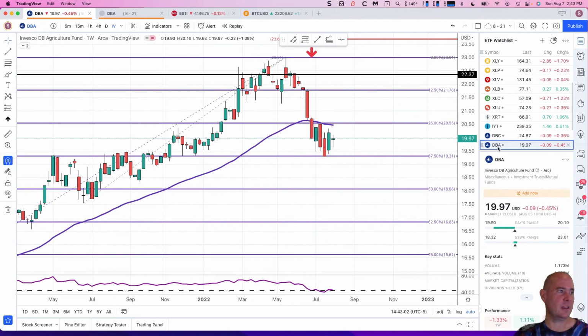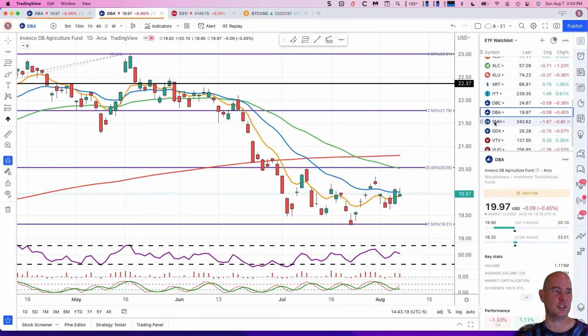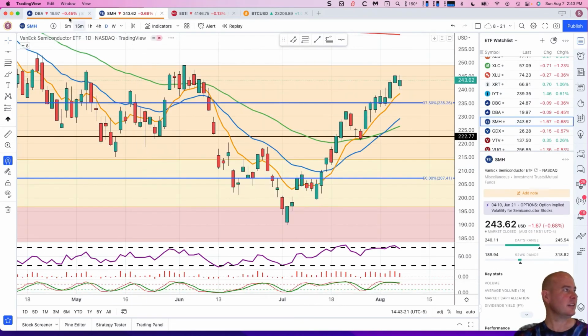DBA, long-term sell shifting back at the end of June. Short-term, nothing. I'll get a little more interested above 20.55, but that's very specific plays. Otherwise, we're in consolidation, so not really going after anything. Agriculture as a subset of commodities.